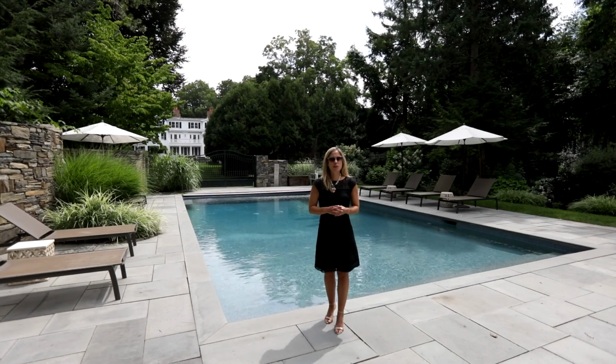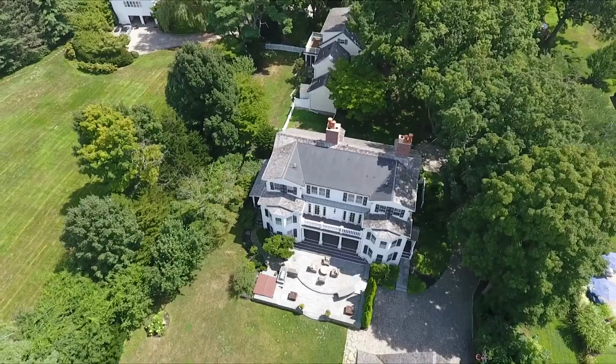Experience this beautiful, serene, private oasis located just minutes from urban downtown Newburyport, making you feel like you've acquired the best of both worlds.